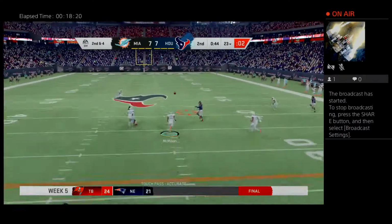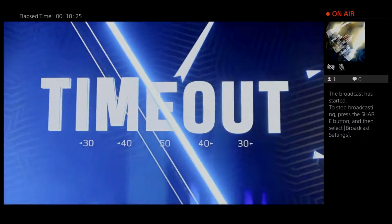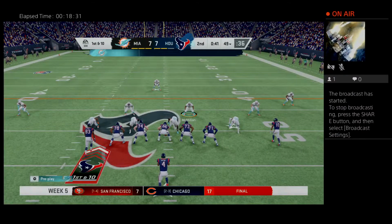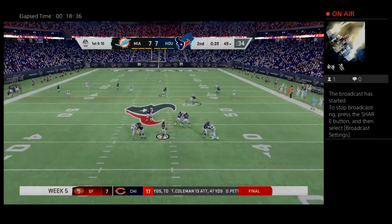Now Watson. It's complete. Stills. And they nearly get this all the way to midfield. Mark him down at the 49. Now the Texans will burn the first of their timeouts as they'll stop it with just over 40 seconds to go in the first half.